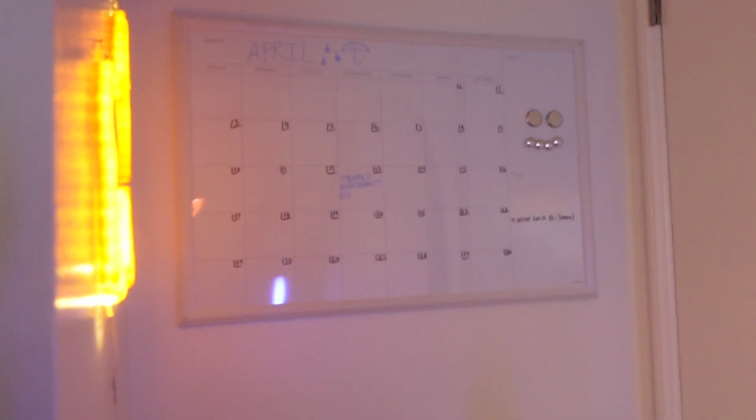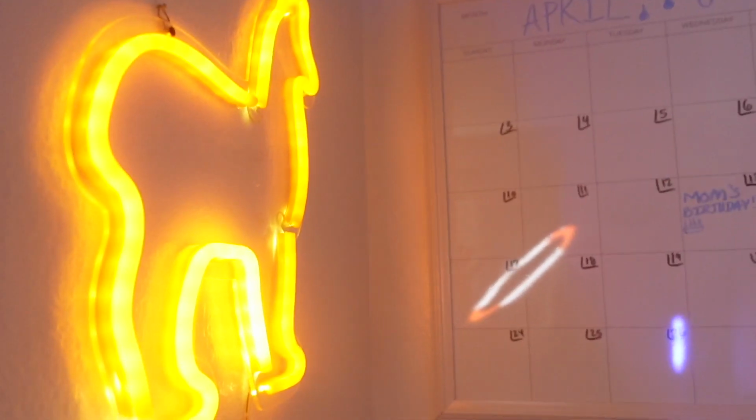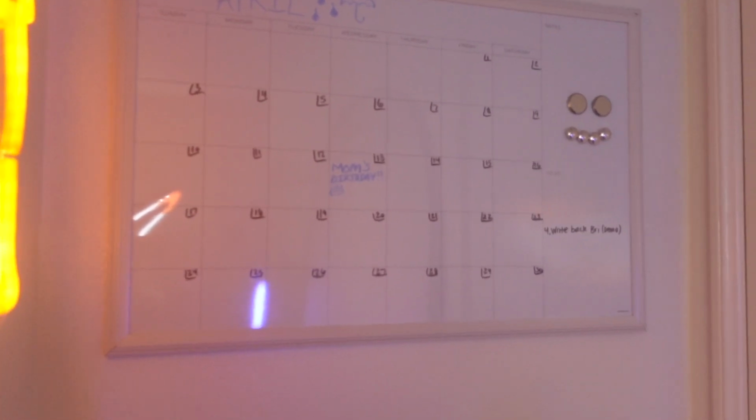Let's go. So, oh yeah, here's my calendar, my little tiny calendar section of my room. You know what's funny? That's my llama sign. It's very important. This is my calendar. Whoa. I was literally going to show off my calendar, but the thing is that there's only one thing written on here, and it's Mom's birthday.